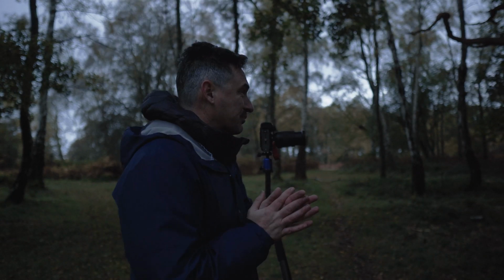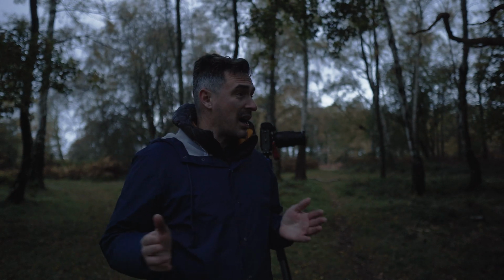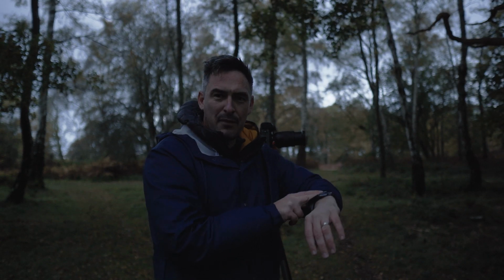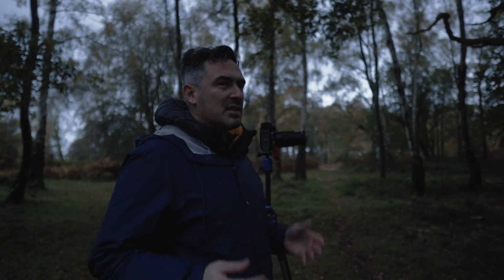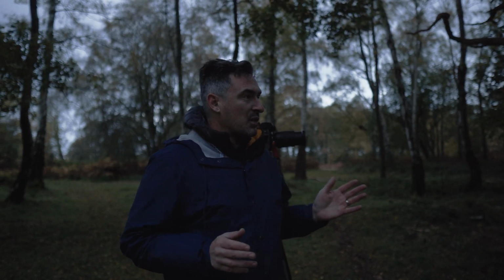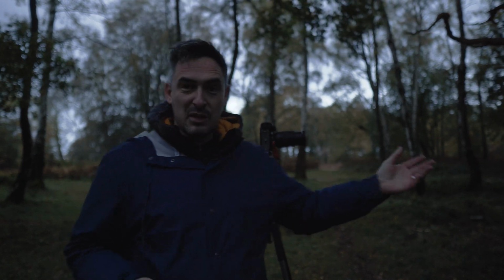But so I've come into the woodland area, and there's some really nice scenes. The sun has just come up about 5 or 10 minutes ago, and the light's starting to increase slightly. And I'm just focusing on some trees, would you believe? Yes, more trees, but I'm loving the woodland photography at the moment.